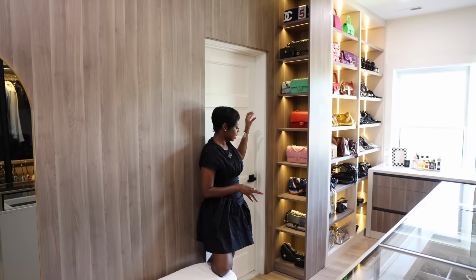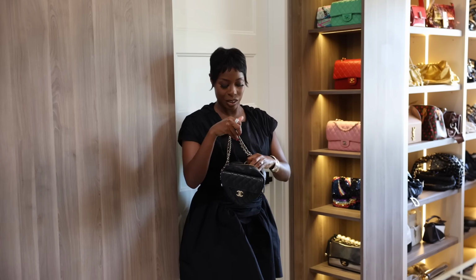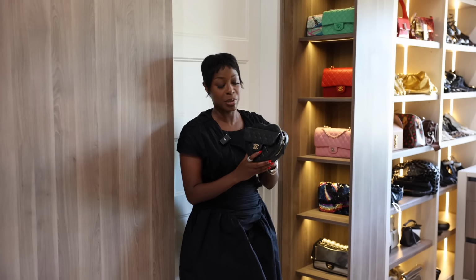All of mine, I think the last one I bought in store was the heart bag. And even this, I was not hounding anyone for this bag. I literally just walked into the Tyson Chanel and asked if they had it. And this is after it had been out for a while. And I think someone had this one on hold and didn't come back to get it or something, but they had one.